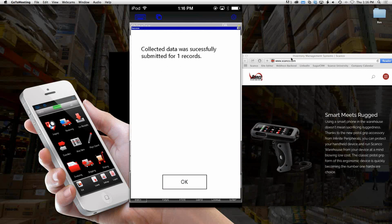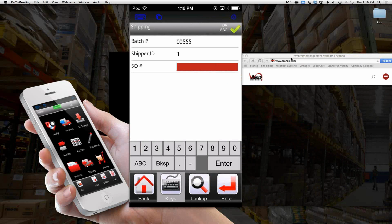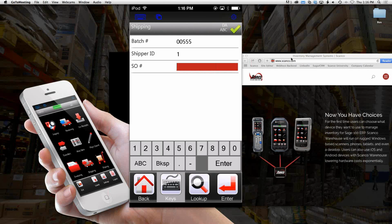And now Caroline at V Technologies is going to get this information to be able to process it in StarShip to be able to see those levels and add the tracking information. Caroline?